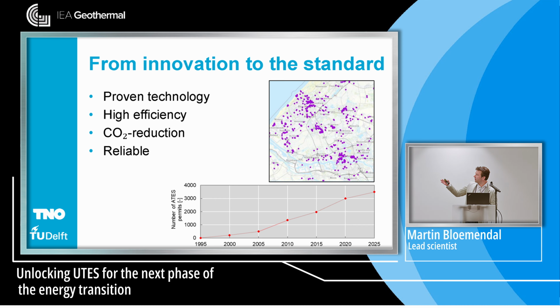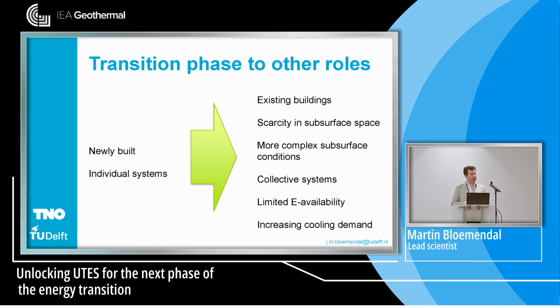So we started in the late 80s, early 90s, and now we're at a little over 3,000 permitted systems, roughly 3,000 operational ATES systems. So really that went from innovation to basically the standard in new buildings. Proven technology, high efficiency, reliable, CO2 reducing. So we're currently a bit in the transition phase to other roles.